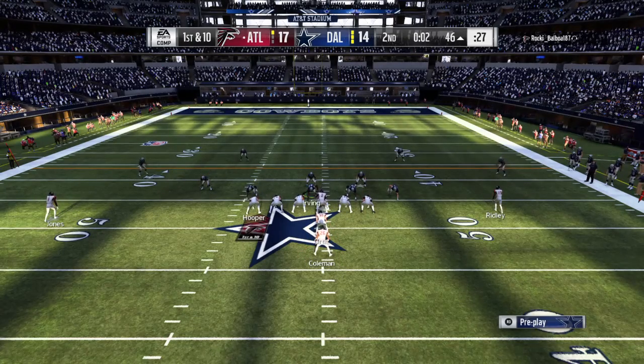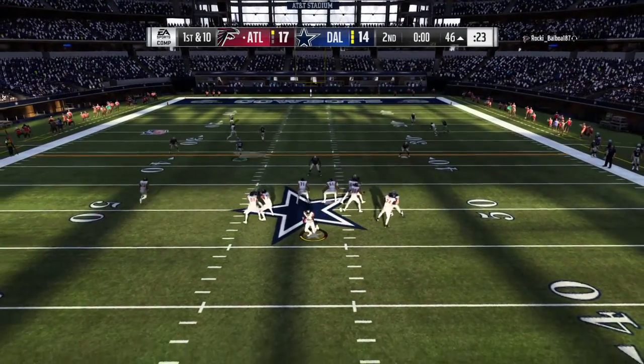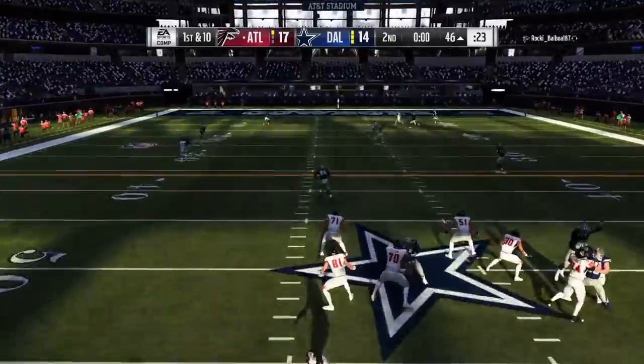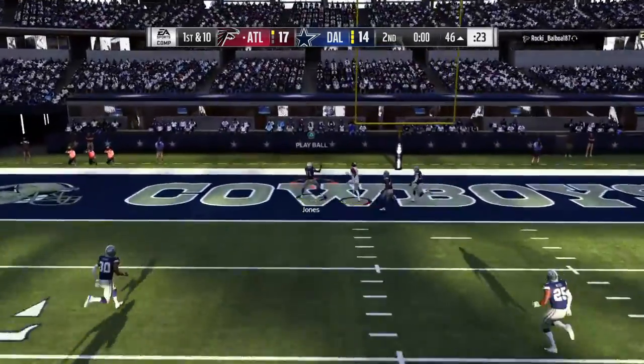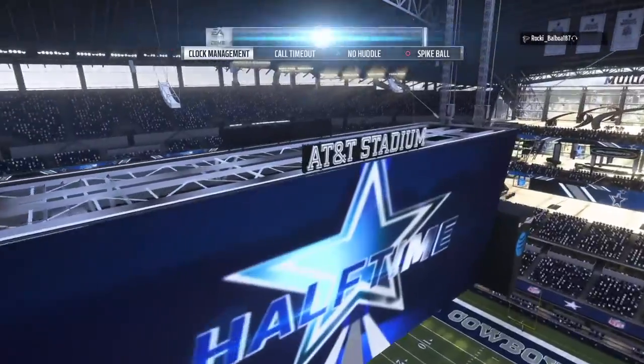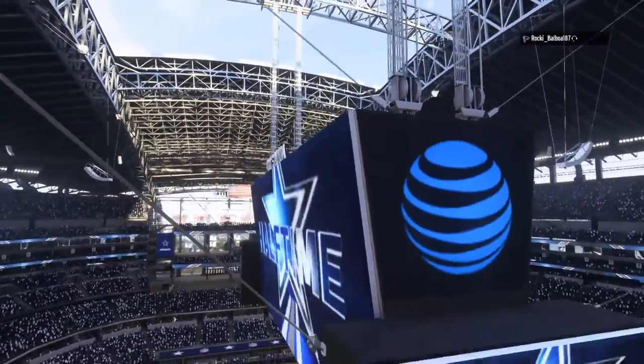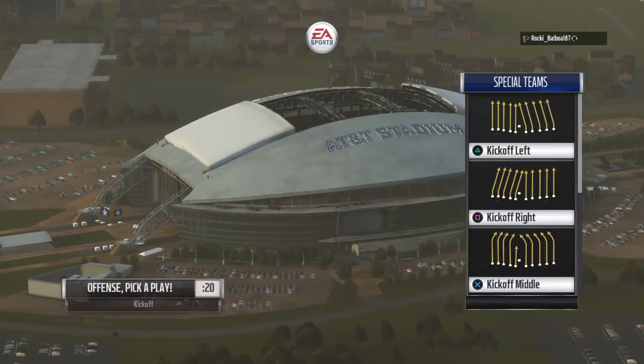Now they look to pay it off on 1st down. Final play of the half. It's Ryan being chased out left. And this is going to be intercepted. Picked off, Byron Jones. And a big turnover there as his guys will get the football back.